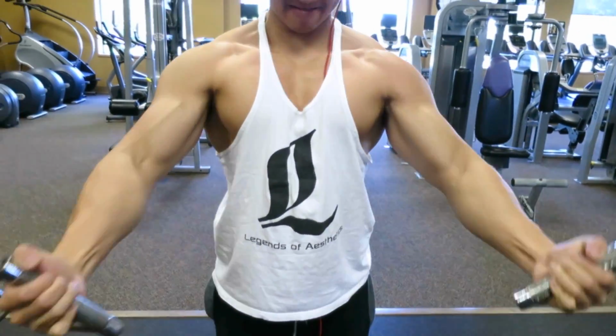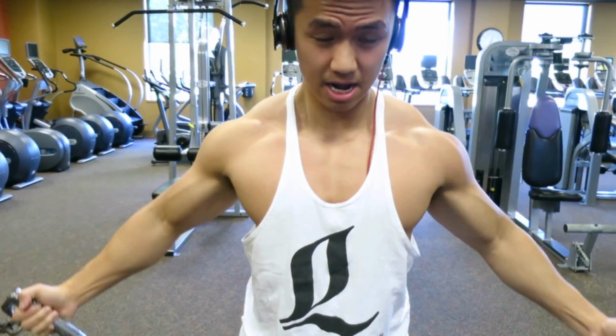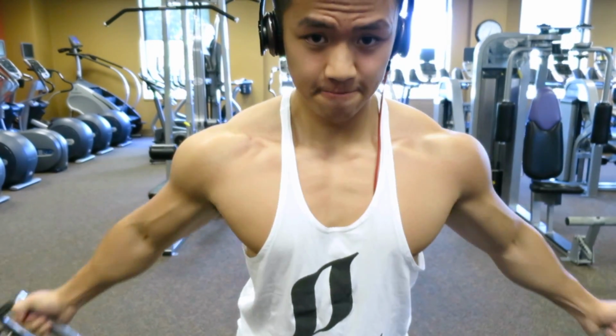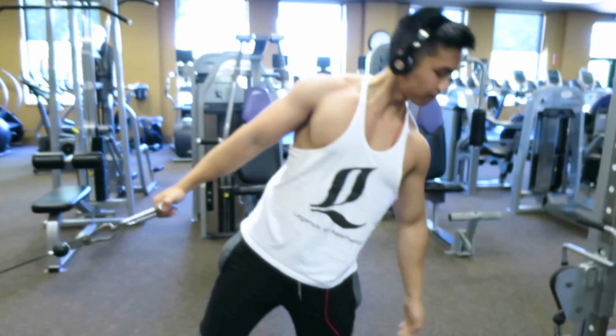A second thing is you want to roll your shoulders back, so your shoulders have a natural tendency to roll forward, and here you will see I loosely relax my shoulders and let them go back. So then I relax my chest, stretch it the best, and then do my fly motion.